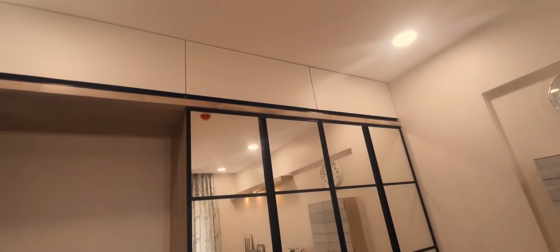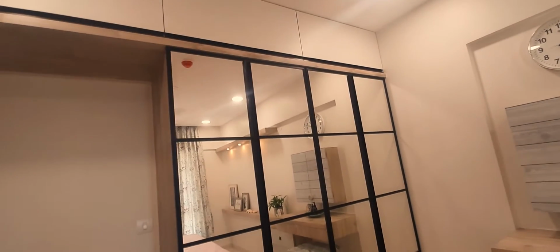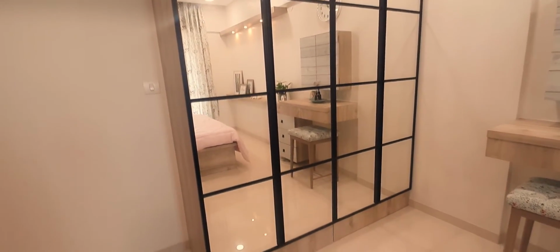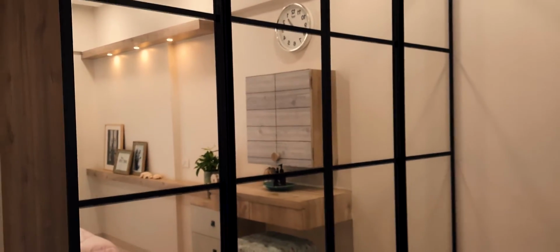So under it are these beautiful mirrored wardrobes. These are made out of metal. So these are made out of profile metal, and we have housed mirrors in them so that the light from the window can be bounced off beautifully.